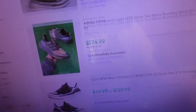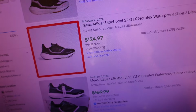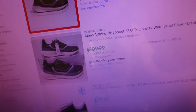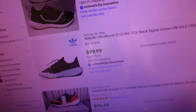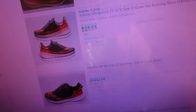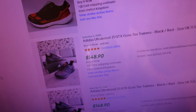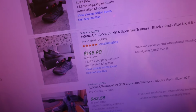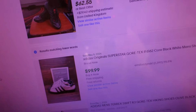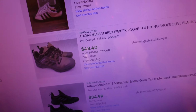$153, $134, $69 to $139, $124.97, and $109, $99, $94, $69, $150 internationally, $148 internationally, and $148 internationally. Then we're down to $62 internationally, and then we're based on to similar listings.